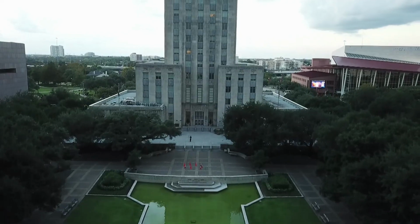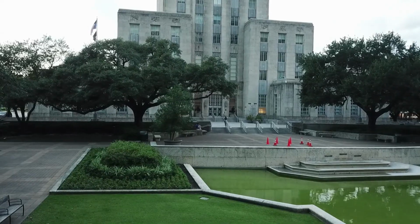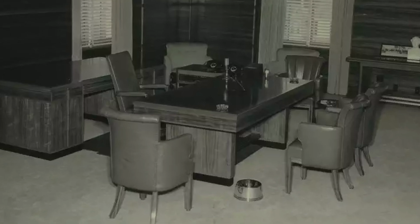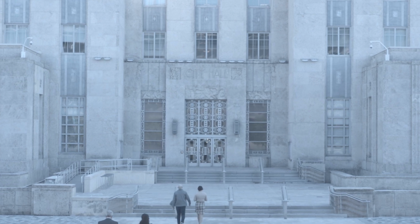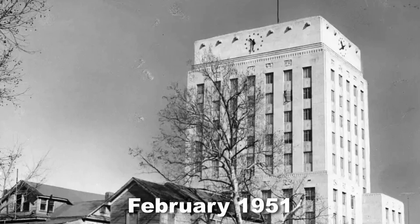The Houston City Hall is known for its Art Deco style, as it flourished during the 1920s and 1930s. Art Deco is known for marking the abandonment of the traditional historicism and the embracement of modern living and the age of the machine.